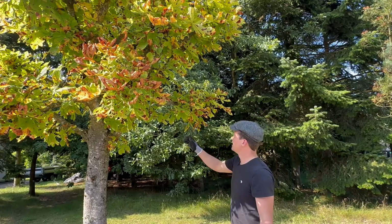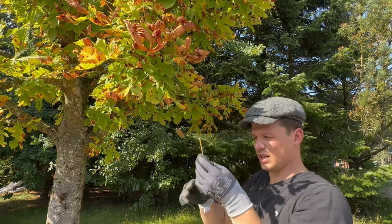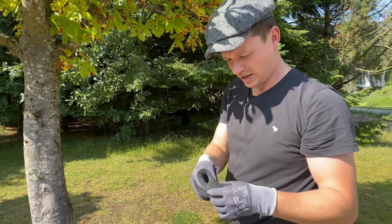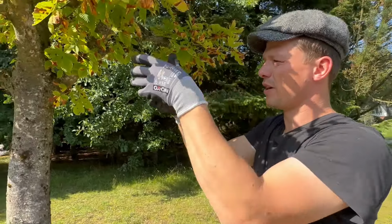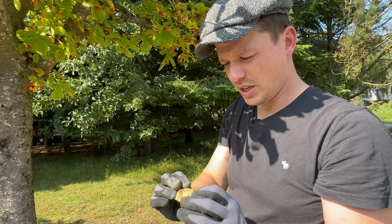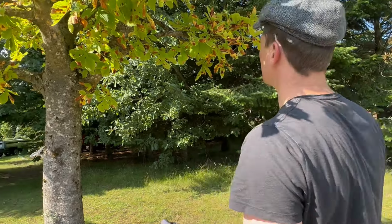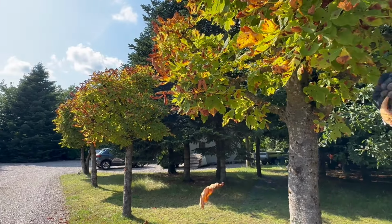So take a look at these chestnut trees here. We are very fond of these trees, but we have had a problem with them, as you can see here. They are completely ruined by also a sort of moth that gets in the leaves. And that's very annoying because we are very fond of these trees. They look very good in spring before this thing starts.